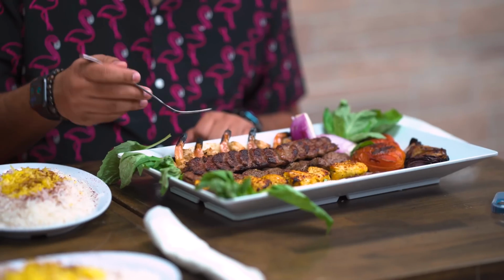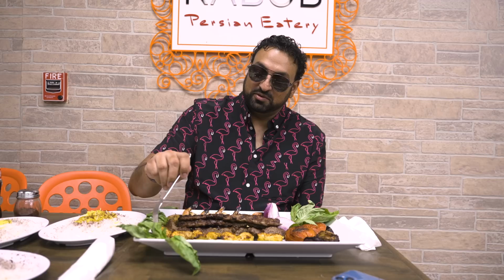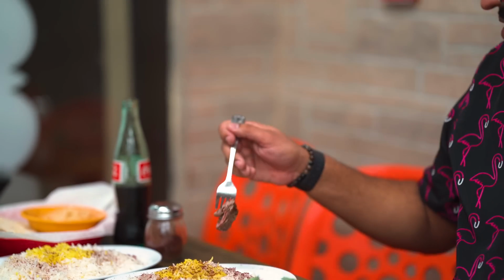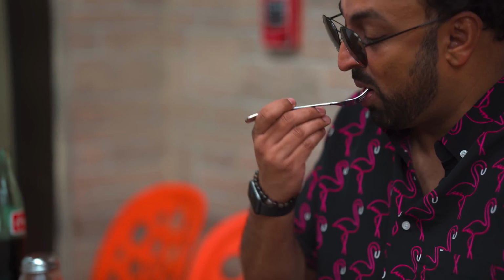All right, guys, let's get in. We have some shrimp. We got kubideh. Got some barg. This is probably my favorite type of Persian kebab because it's so reminiscent of a steak, right? Because it's like filet. Let's take a little bite out of that. Gotta get some rice in there. So soft, it melts in your mouth. Love it. It's cooked to perfection.